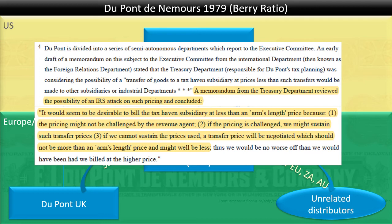Because one, the pricing might not be challenged by the revenue agent. Two, if the pricing is challenged, we might sustain such transfer prices. In other words, we might win in court. And three, if we cannot sustain the prices used, the transfer price will be negotiated, which would not be more than an arm's length price and might well be less. Thus, we would be no worse off than had we been billed at a higher price. So, a no-lose situation. Let's go for the most aggressive tax planning that we can possibly implement.